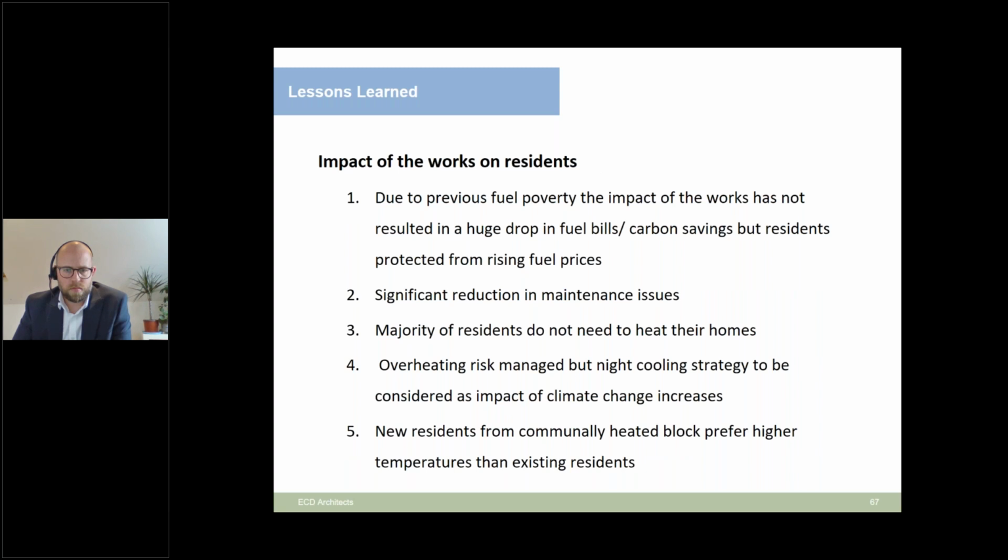In terms of the impact of the works, I've mentioned some of these issues already. Fuel poverty has been eradicated in the building, and whilst there hasn't been a huge drop in fuel bills or carbon savings, it has obviously protected residents from rising fuel prices, which is massively important at the moment and is likely to continue. Maintenance is massively improved, and many residents don't need to heat their homes. The research that LSE and Southampton have done has shown that many residents are not heating their homes at all now, but not suffering as a consequence.